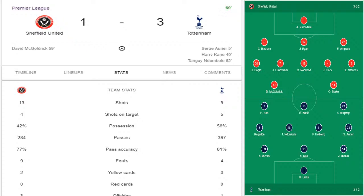Flicks it up and over halfway. McGoldrick tussling for it, but once again Tottenham with the ball. Hojbjerg just peered over his left shoulder to assess the situation around himself. Clips it to his right hand side, and really with 68 minutes on the clock, Kevin, it should be comfortable from here for Tottenham. Yeah, it should. The third goal's just settled them down, hasn't it?